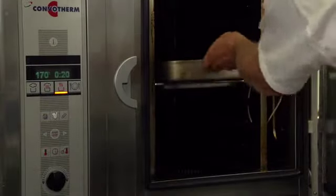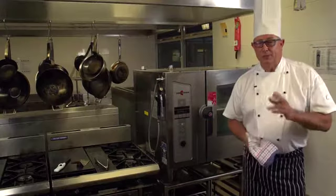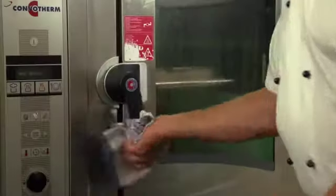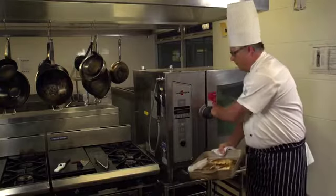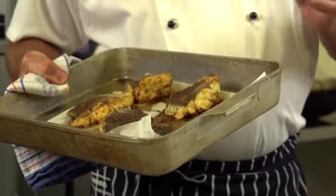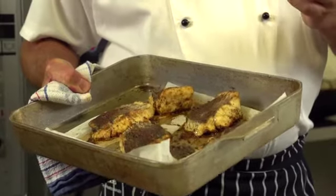Voila. So it's been 20 minutes, open the door, let a little bit of the heat escape. White-fleshed fish are the most suitable for baking, either fillets or whole. But remember, do not overcook, your fish will become dry.